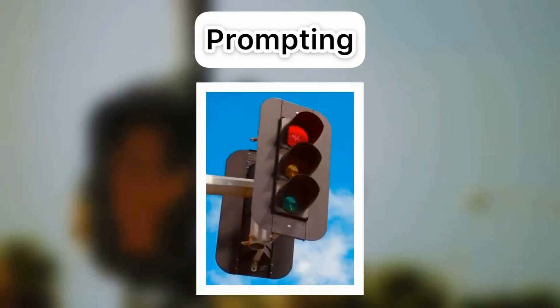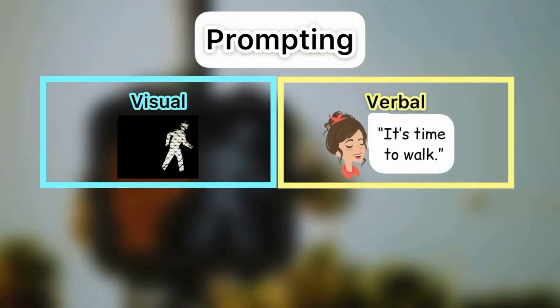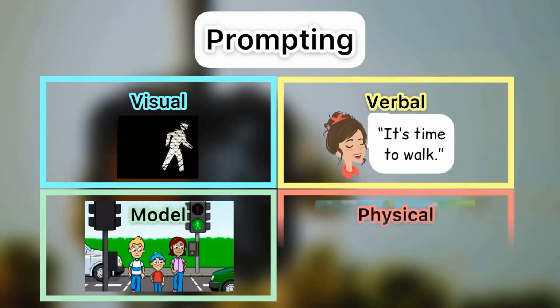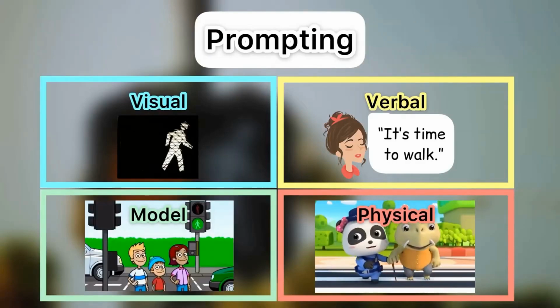Consider crossing the street, for example. The light turns green, now what? A visual prompt would be the walk sign flashing. A verbal prompt would be someone telling you to walk. A modeled prompt would be someone walking ahead of you to show you how it's done. And a physical prompt would be someone holding your hand and helping you cross the street.